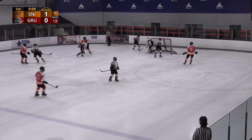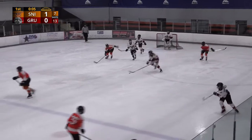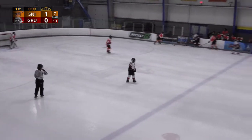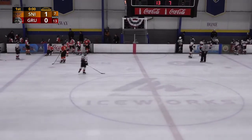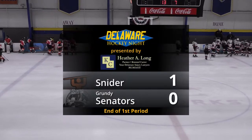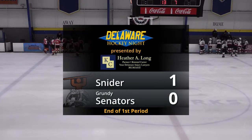Final 10 seconds of the first period. Lila Picker from behind her net shovels the puck forward across neutral territory to Huffnagel. The period ends before Grundy can make one final attack. And through one, Snider Hockey have established a 1-0 lead over the Grundy Senators.